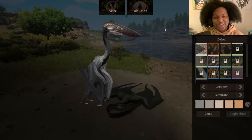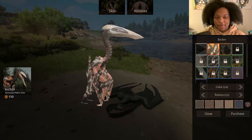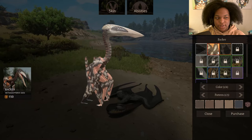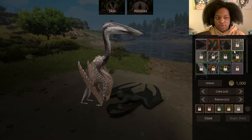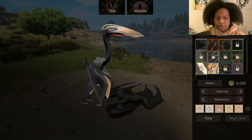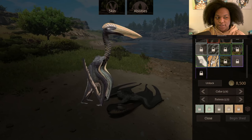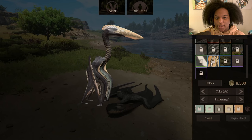All right, we're gonna go through these skins right quick. This is the female default skin right here. Then we have the backer skin. It looks like you have no eyes with this one. Cape, darter, vulture, hawk, gilded, moth, sunburst, banded, arakari, albino, and melanistic. I really like the banded one. Yeah, that might be my go-to skin.